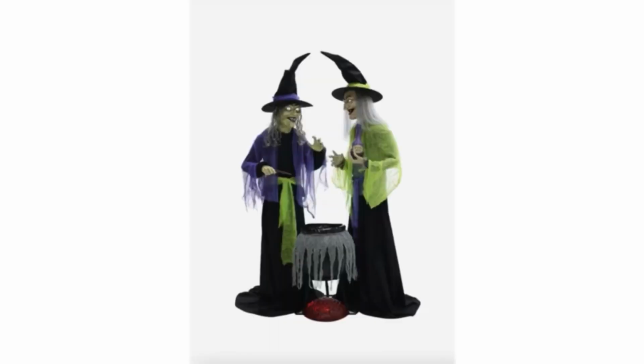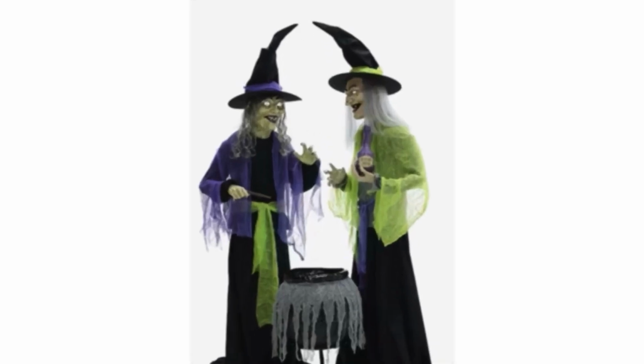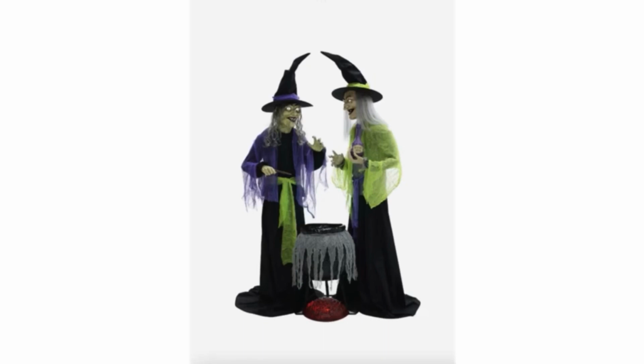Alright, this one is the Cauldron Witches, which I don't really like. I mean, their color scheme is fairly neat, but this one's face looks awful. And also, Cauldron Witches are not very original. Name one original Cauldron Witch out there, and I'll give you $1,000. I can already think of one right now, but these specific ones seem to be gemmy possibly.